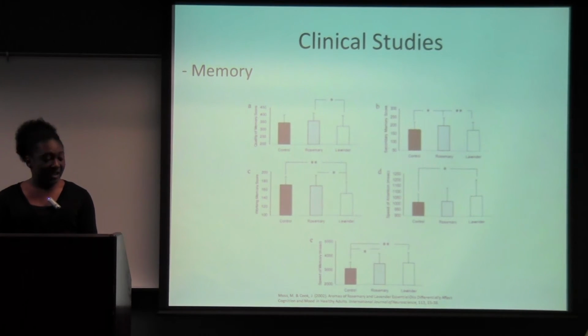The negative effect was that the speed of memory was also increased, which showed that it takes more time for that group to react and respond to questions than the control group and the group that was surrounded with the essential oils of lavender. And this may be due to the soothing effect that rosemary has.